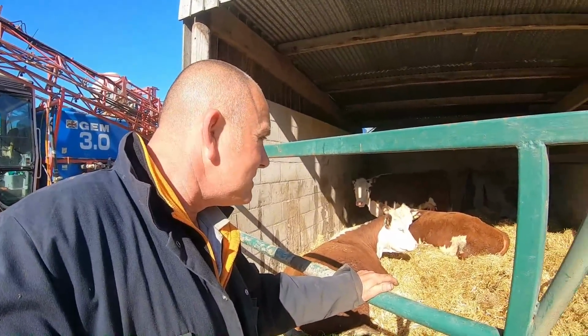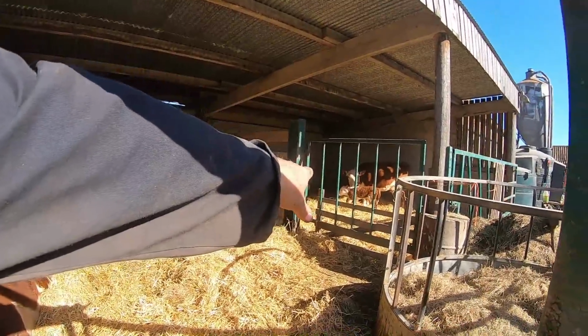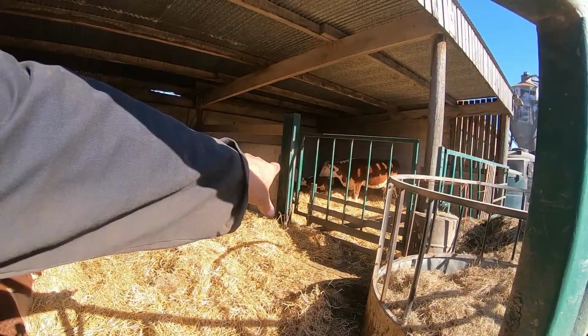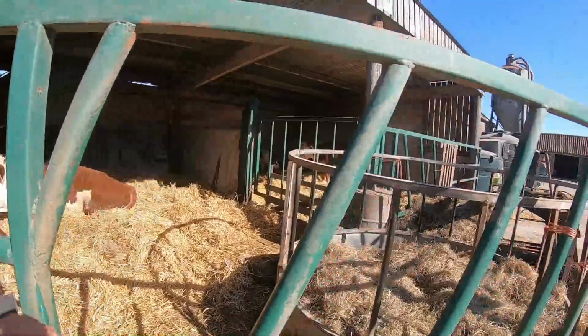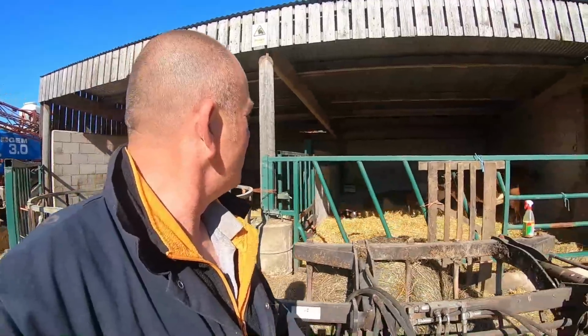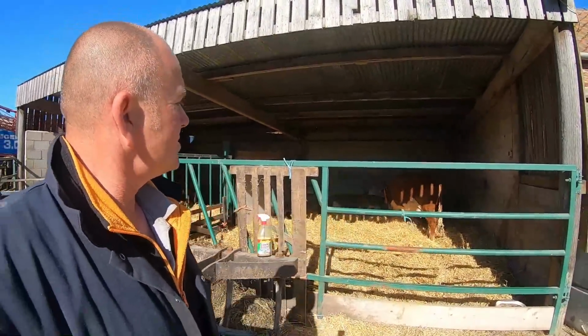So, yeah, but it's a fine looking calf, isn't it? Really is. Just don't know what he's doing at the minute. Keeps going to her as though he thinks she's mum, but being a bit stupid he is.